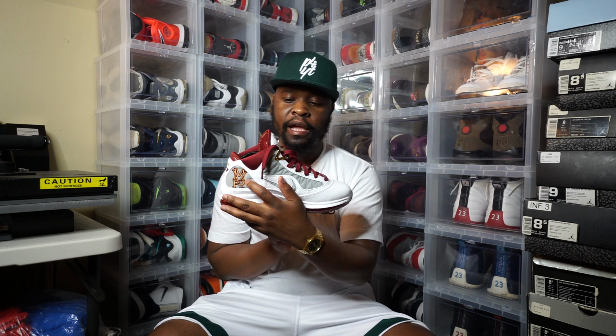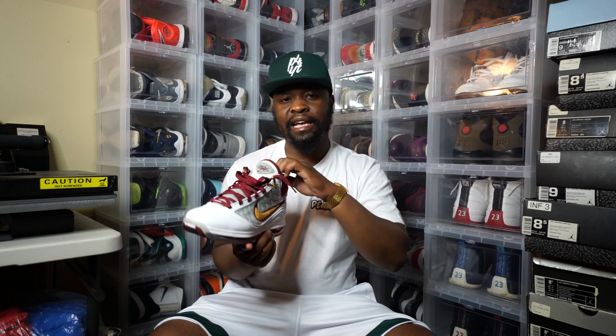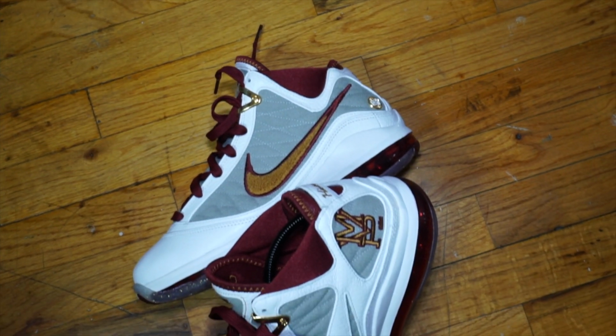You see the MVP right here. Got the gold swoosh right here. Great quilted material here, man. Pretty much more the same, but this shoe is really, really clean. I think Nike got it right with this one, man. I'm really happy that they decided to release this one to retail and not the PS.